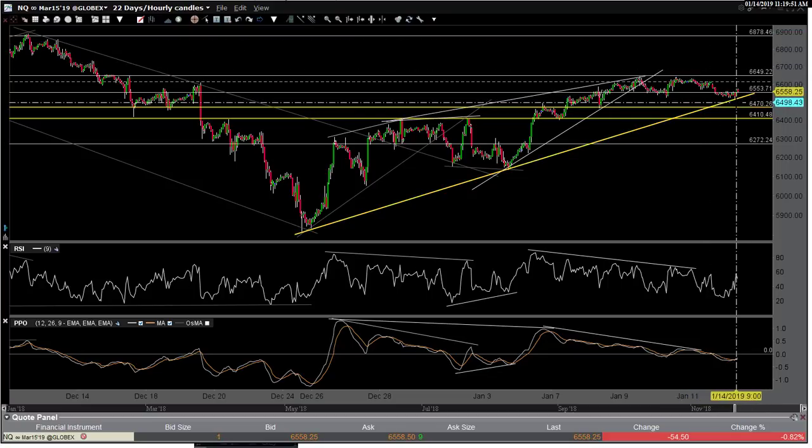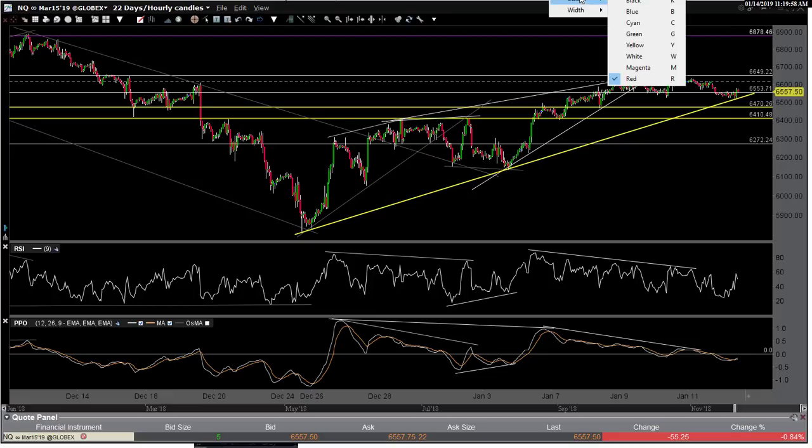So this is that NQ 60-minute chart, and again, you can see we've had a perfect reaction off that trend line. Let me change my drawing tool here, grab an ellipse, change that color to yellow. All right, so there it is. So perfect kiss, and that then validates that.